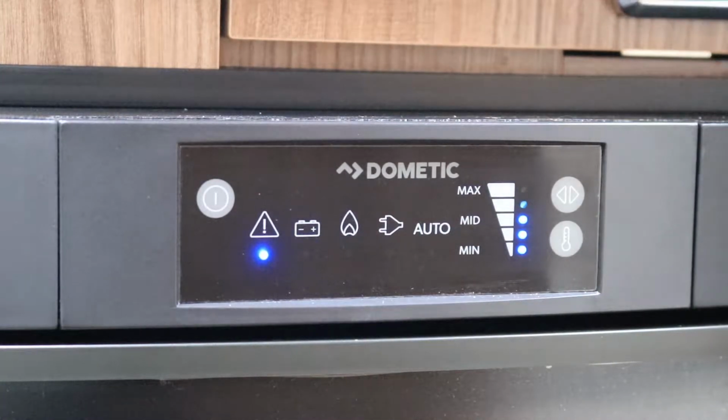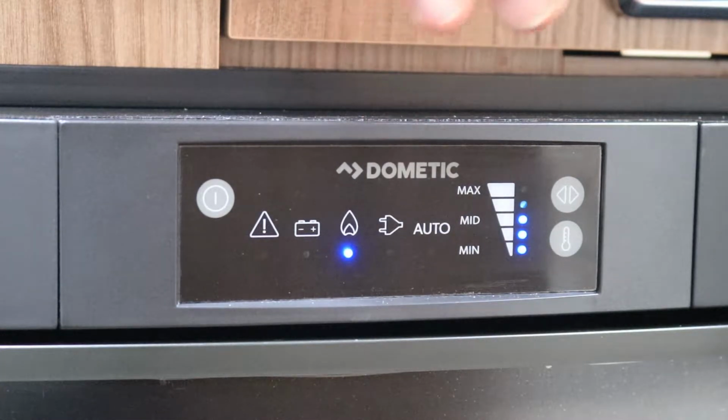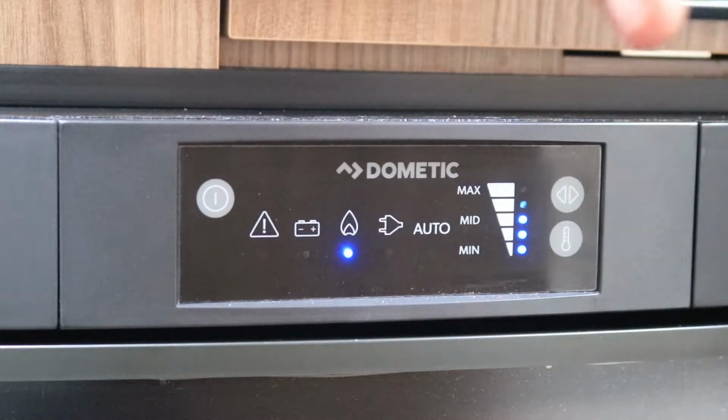Now the battery setting you use when you're driving from A to B, and what that will do is that will keep your fridge chilled for you, it's not going to keep it freezing cold. We've also got a gas setting. Now when you're using it on the gas, this is for when you're on a campsite where you're off grid and you've got no electric hookup.